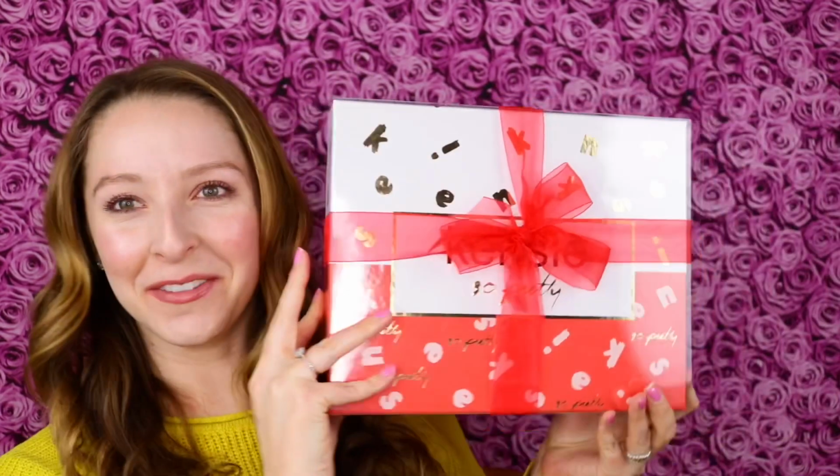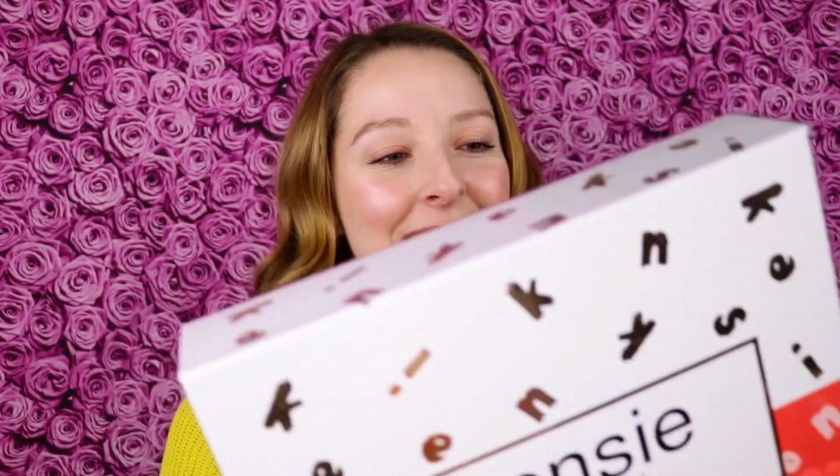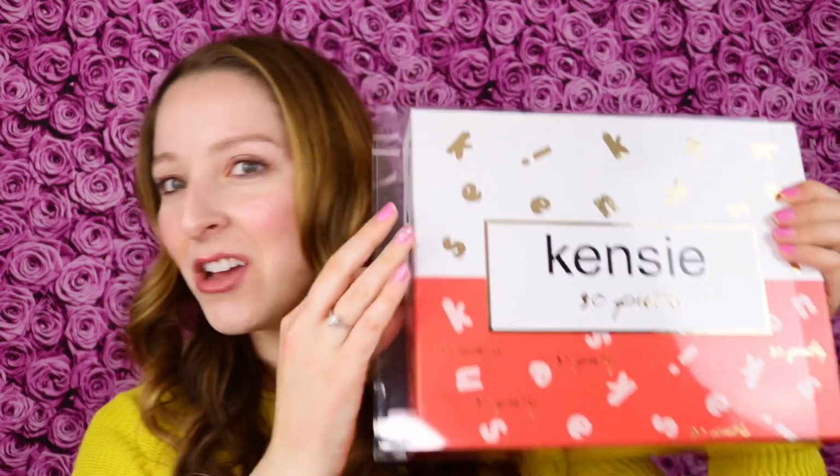Why don't I just jump right into it and start with this one here. Look at how beautifully packaged this is. This is from Kenzie, and it's the So Pretty collection. Oh my gosh, I'm so excited. I love Kenzie fragrances. I've used Kenzie perfume, I've used lotions, and I just love all of them. They make the best smelling products. And so this is all in the scent So Pretty. I'm so excited to smell it. This is seriously such a beautiful gift box.